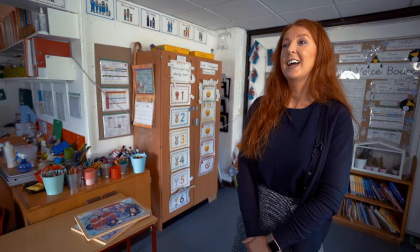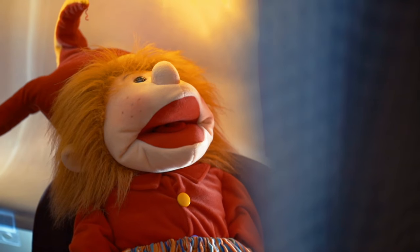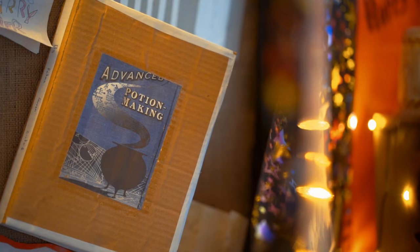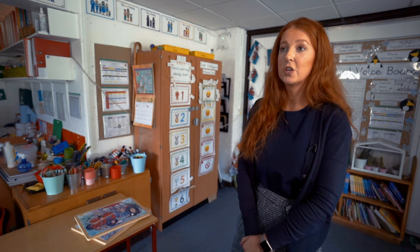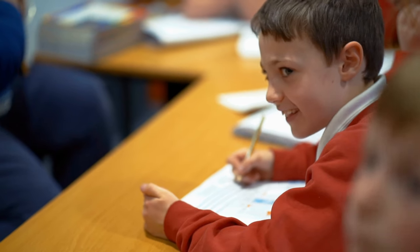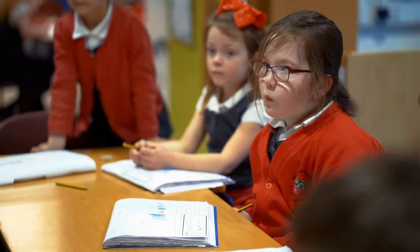A great feature of the app is that it has an absence notification feature. This means that parents are able to notify us if their children are going to be off school and well. Ultimately, this saves our secretary time, as she doesn't have to make that first point of contact with parents. They've already made it with us. This has been brilliant for our school because it's improved our attendance.